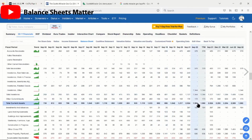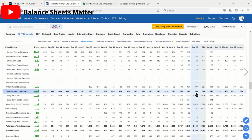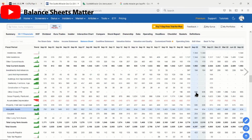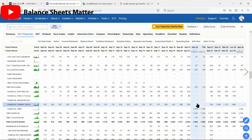So next thing, checking out the balance sheet, we got just under $2 billion in current assets, and the total current liabilities is under $1 billion. So this is good because even though they're losing money right now, even though they're actually expecting to make some money going forward, they can still sustain some losses because the current assets are so much higher than their current liabilities.